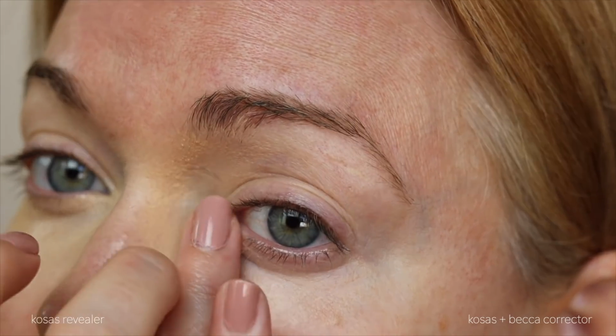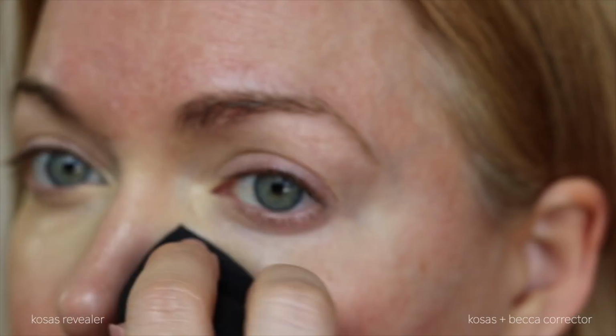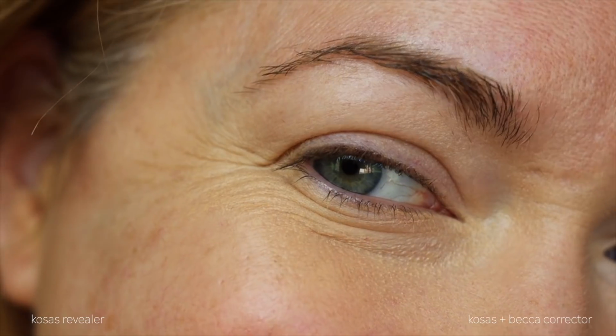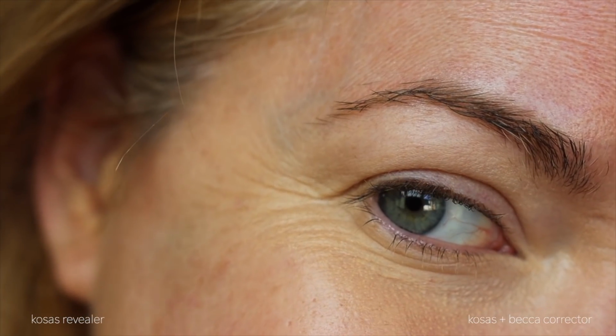Okay, this retails for $28. It's a liquid formula and there's 0.2 ounces of product. This is a clean beauty brand and they wanted this formula to be a hybrid of an eye cream and a concealer. I do recommend still wearing an eye cream with it. I will say this is one of the creamiest, most incredible formulas. I was so blown away.